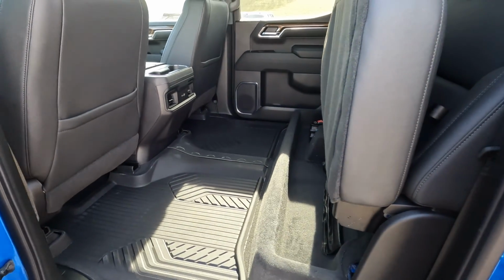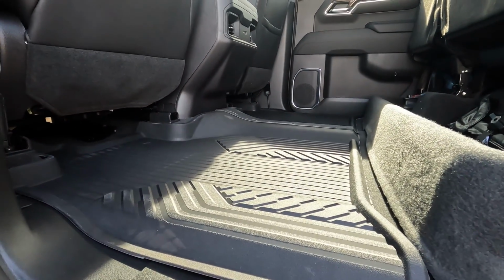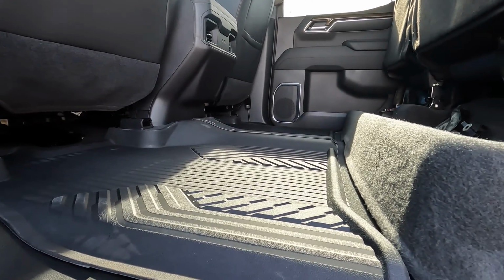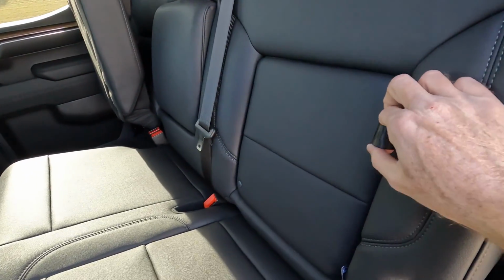And something else that I like here is the length of the cab. So there's a lot of leg space for driver and passengers. And the transmission tunnel is not super high. In fact, it's pretty low profile. So whoever gets stuck in the middle seat back here, well, no big deal. Let's see if I can do that. There we go. Have to force that down just a little bit.